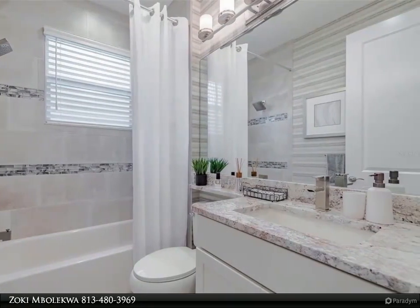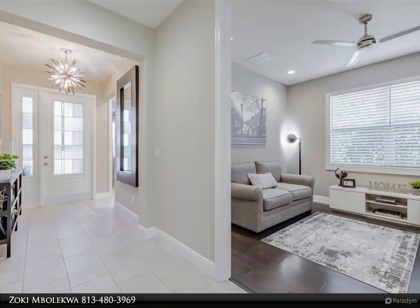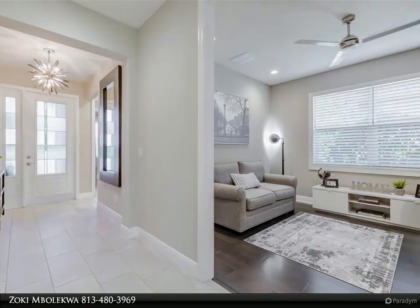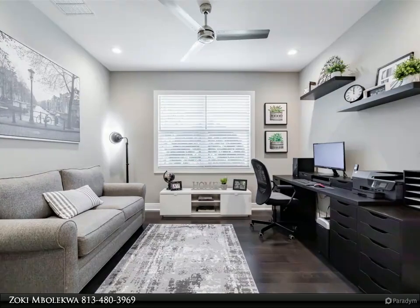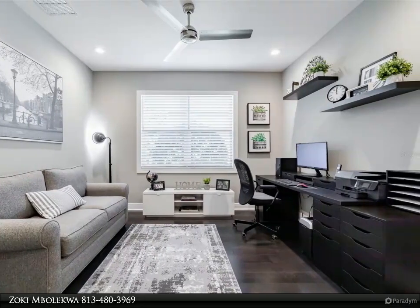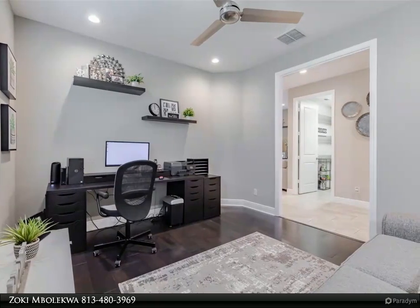Forward of the guest wing is the office/den, which features engineered hardwood floors, hanging shelves, and a ceiling fan. Beyond the front hallway lies the Madrid's fabulous open floor plan. Its 16 recessed LED lights are complemented by additional lights in each of the great room, kitchen, and dining room.